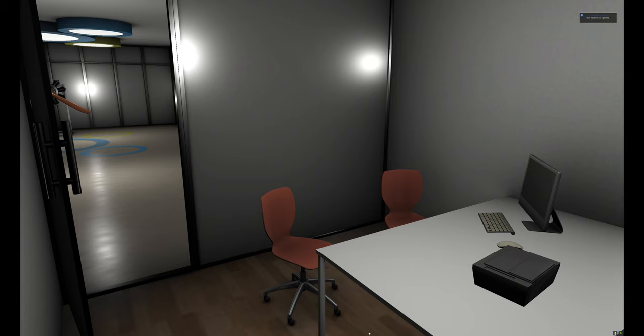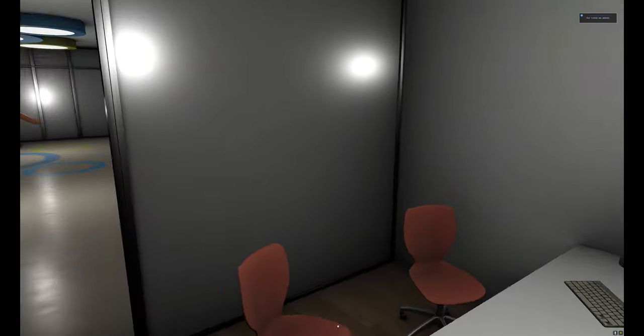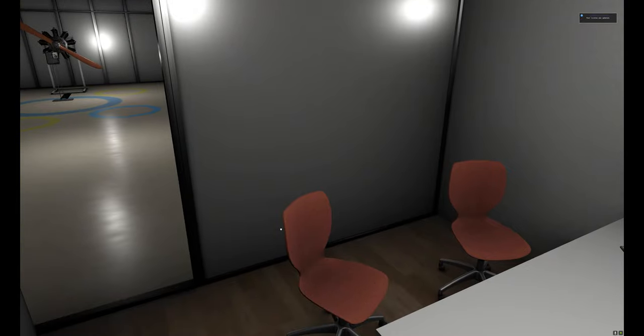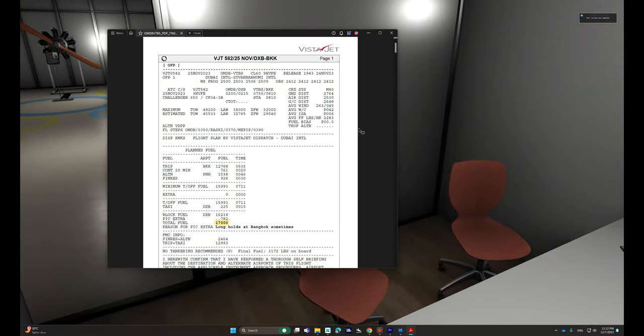Okay, everyone. So we just met with our flight dispatcher here, June Manning. We just reviewed our flight this morning out of Dubai International, and we've completed our flight plan preparations using SimBrief. I'm just going to show you here quickly the flight specifics. As you can see, we're scheduled to depart at 2 o'clock Zulu, or 6 o'clock local Dubai time.